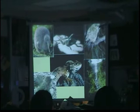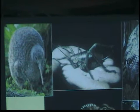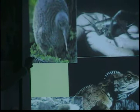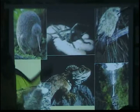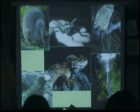It's quite unique. 80% of our plants are found nowhere else in the world, only in New Zealand, and that's extraordinarily high by global standards. The same goes for other organisms. We have a lot of flightless birds, like the kiwi that you probably associate with New Zealand. We also have massive insects. This is an adult's hand, and this is a weta, it's huge. We have these large insects and flightless birds because New Zealand never had any native mammals at all.